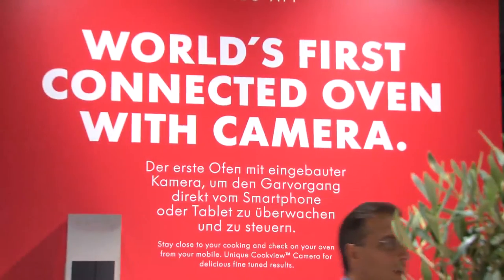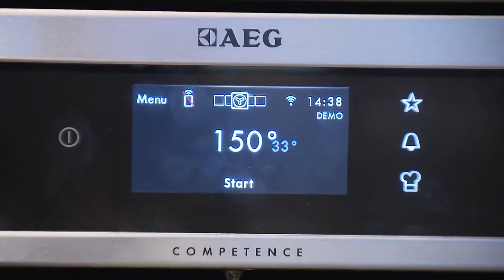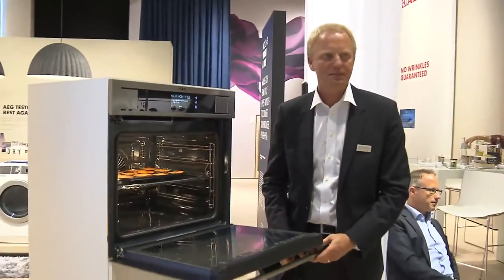We're bringing out this fantastic connected ProCombi oven that really takes connectivity from a pure technological concept to something that really helps you bring the most out of your cooking. This is a really big innovation because it's the first connected oven with a camera.